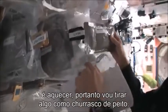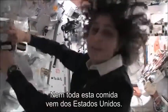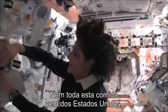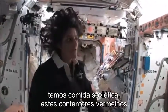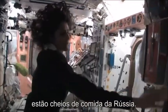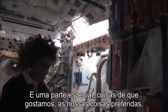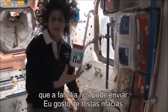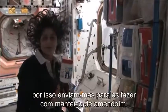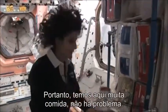So something like this, I'm pulling out barbecued beef brisket. Pretty yummy. Not only is this food made in the US, but we also have food here from Japan. We've got Russian food. As you can see, all these red containers are filled with food that's from Russia. And then we get some of our specialty stuff, some of our favorite stuff that your family can send up. In fact, I like fluffernutters, and so I got sent up some fluff so I could make my fluffernutter with peanut butter. So you have a lot of food up here, no problems.